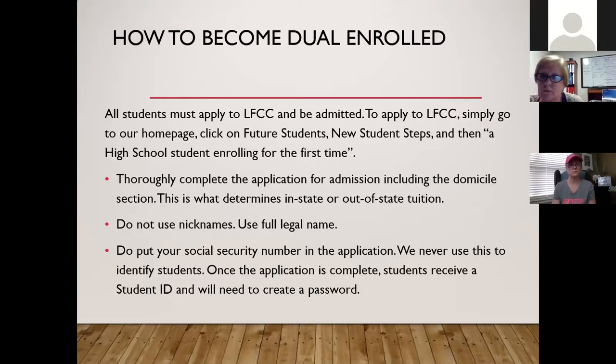It's also important for students to use their full legal name and not a nickname. Sometimes they put in their nickname and then they'll give us their legal name and we can't figure out who they are. So they end up with two different student ID numbers, and that just creates chaos for lots of people here to try to figure out. We always do figure it out, but it does create a little chaos.